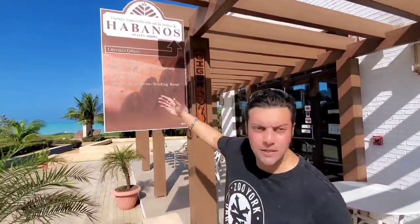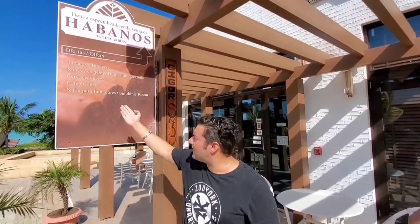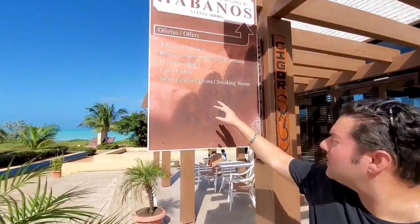This is the trading post where all the people come to trade with the natives. And as you can see, they have tabaco, they have rums, they have cerveza, they have coffee, and a salon for smoking. Salon para fumador. I'm gonna head in a few minutes, just chilling here for a few minutes because this place is epic. I mean, we've got the beautiful view of the ocean and stuff.